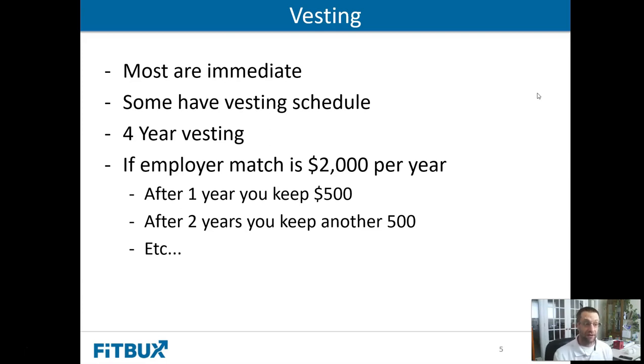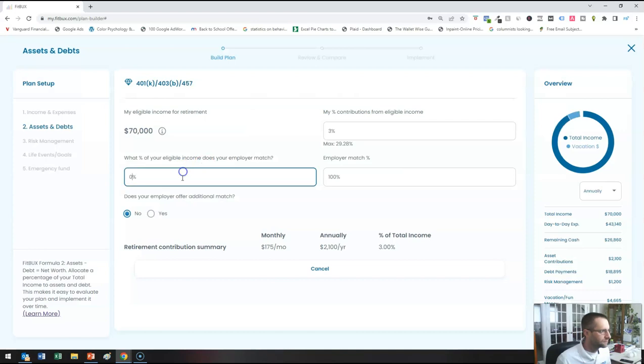I get this question all the time: is matching really worth it? Let's see what actually happens with a real-life example. In this, I'm going to use this technology to show you how you can see how much a match is going to make you if you're trying to compare job offers, all that type of stuff, how to actually do it.